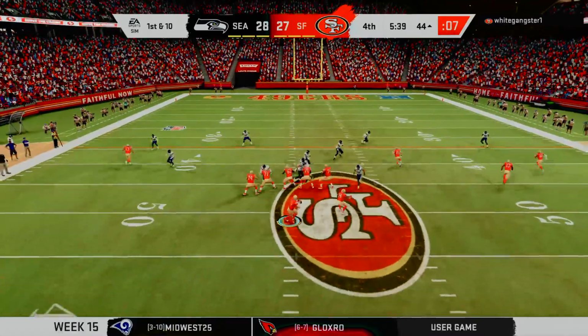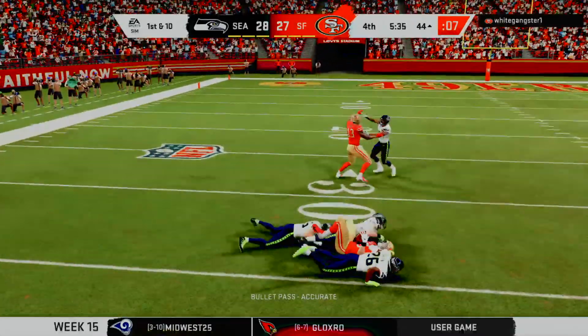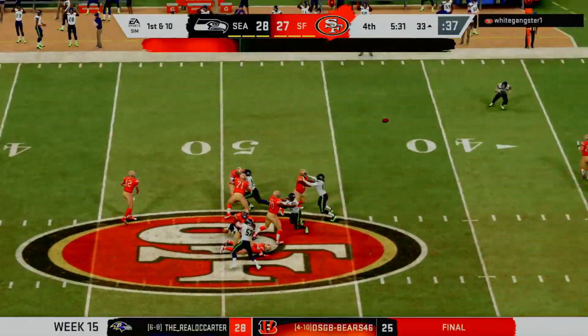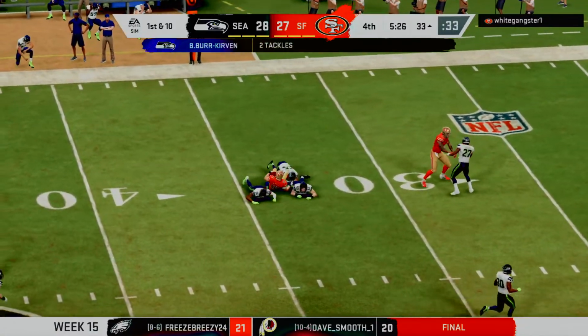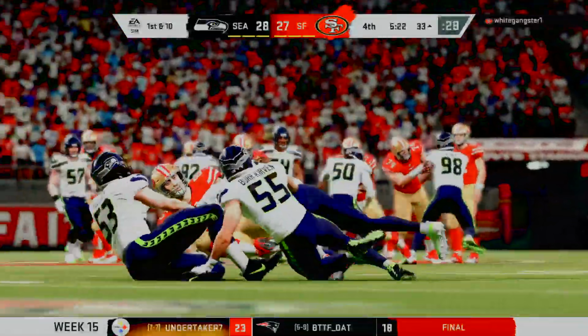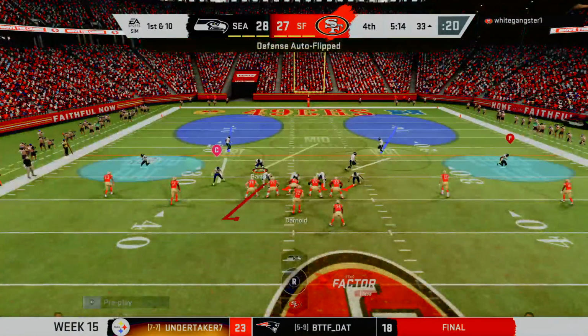Darnold on 1st down. Completes it to the tight end, Kittle. And he gets this inside the 35-yard line. The Niners have the 1st down on a gain of 11. And passing yardage-wise, now up over 350 in this game. Pretty nice performance. Definitely that, which usually means you're putting a lot of pressure on guys trying to cover.